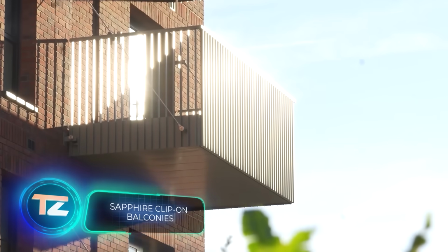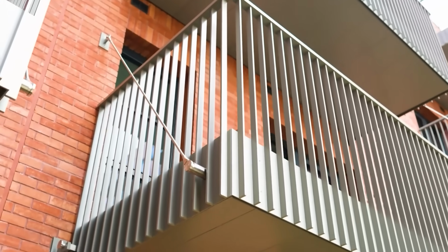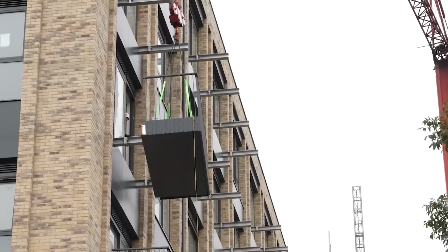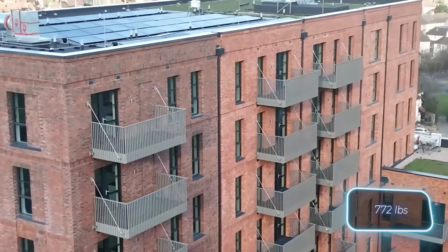The team at Sapphire Balconies aims to stay at the forefront of innovation and to push the limits of architectural freedom. How, exactly? With their clip-on balconies. Made of aluminium, they're relatively lightweight at 350 kilograms. That means less stress on the building structure.